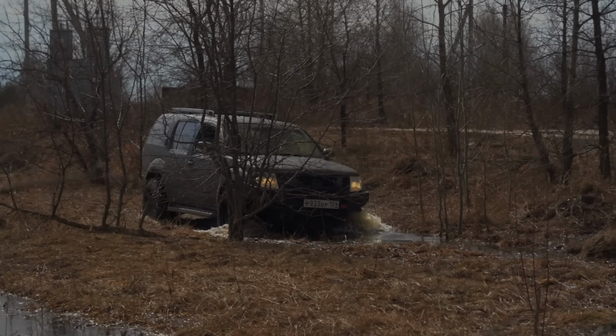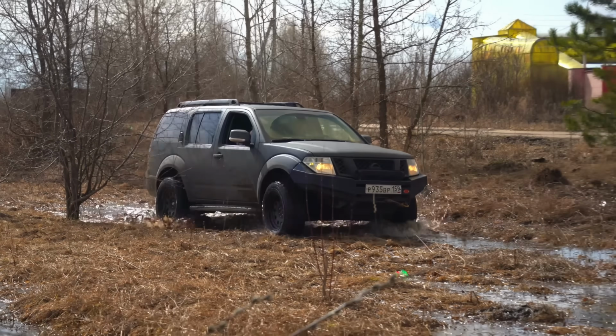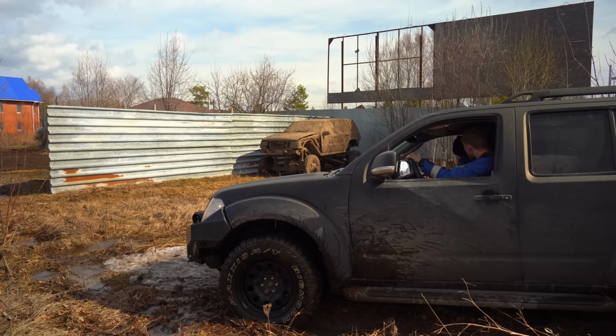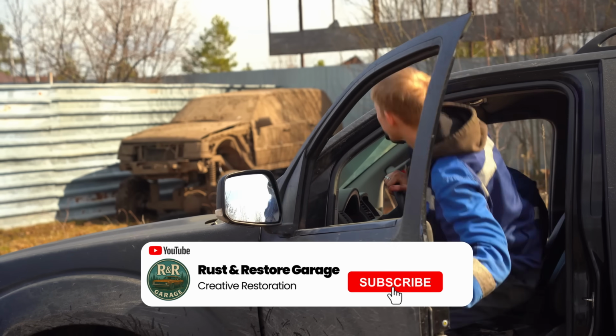We're cruising across the fields and notice a lonely SUV ahead. We slow, exchange a look, and decide to investigate. It feels like it has been waiting here for a long time.